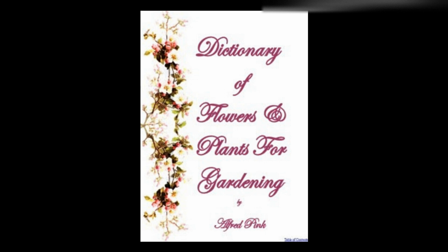Genethalis – Greenhouse evergreen shrubs which thrive best in sandy loam and peat. Cuttings of the young wood planted in the same soil and plunged in heat will take root. Their flowering season is in August. Height, 3 feet.